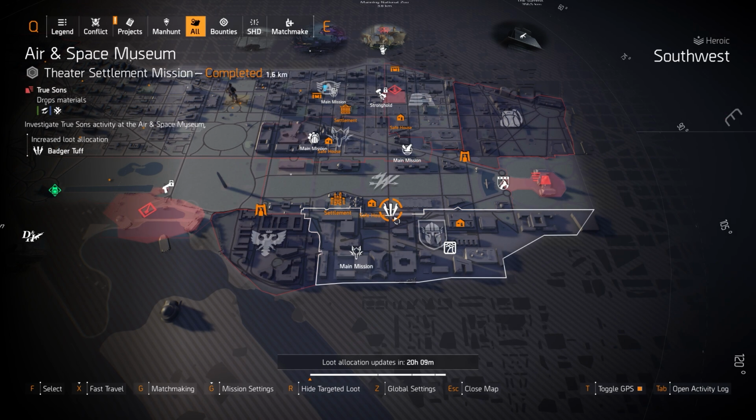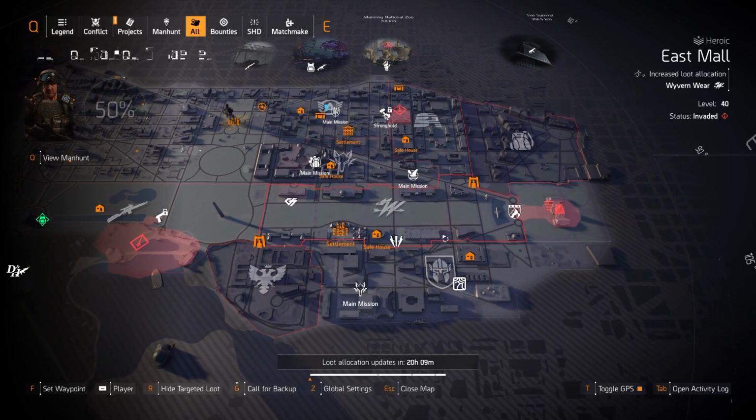We got doubles for Grupo Sombra, Badger Tuff at Air and Space for the OF's chest piece with Perfect Unbreakable. That gives you all your armor back when you lose your armor every 55 seconds, and it gives you 10% shotgun damage as the first bonus.